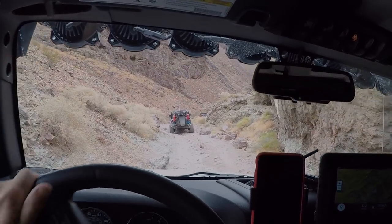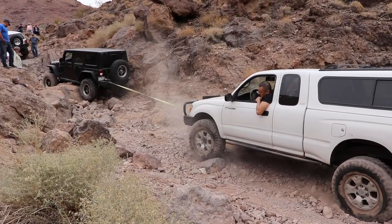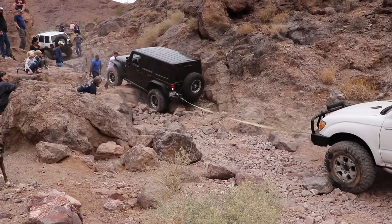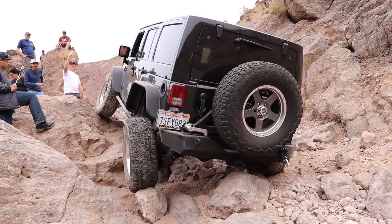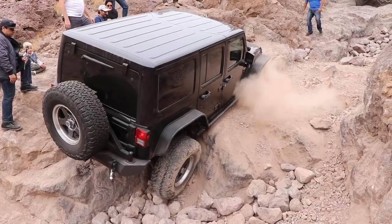Making our way down the trail, we came across a group of great folks that were doing the trail in reverse. And I will say this is probably the more challenging direction to take this trail and something I really want to do in the future. They were all working hard to get their rigs through this section, and we kind of enjoyed taking a break and watching them navigate through it.